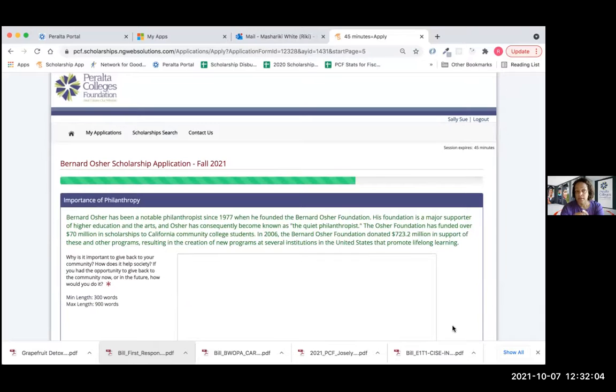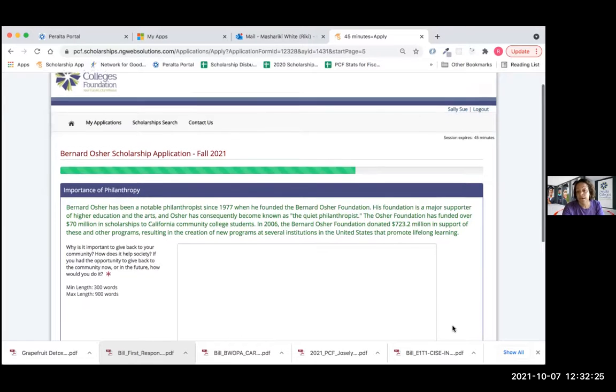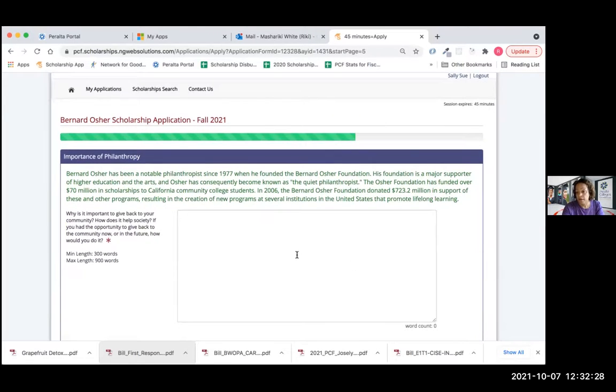Because the scholarship application reviews are anonymous, the students' identifying information is not available to the reader. They're not going to see their transcript, their name, or where they live and that type of thing. So all the readers have to go on is what the student shares in their essay. So it's really important for the student to answer the question, be very specific, share stories, be relatable, because they need to stand out.